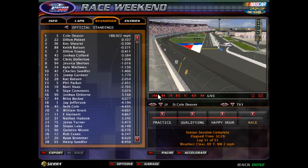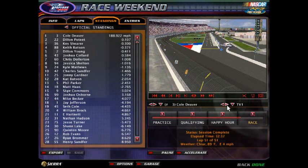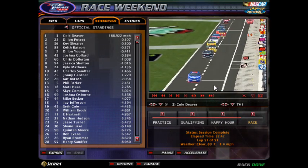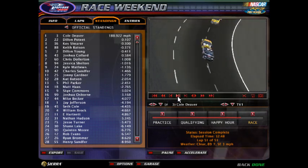Here we mentioned Cole Deaver wins here today. Dylan Poteet second, Kev Shearer third, Keith Batson fourth, Joshua Collard was fifth, sixth was Chris Dollerton. 7th position will go to Chris Dollerton. 8th to Jessica Shelton. 9th to Kyle Matthews, and 10th to Charles Sanford. Here today.